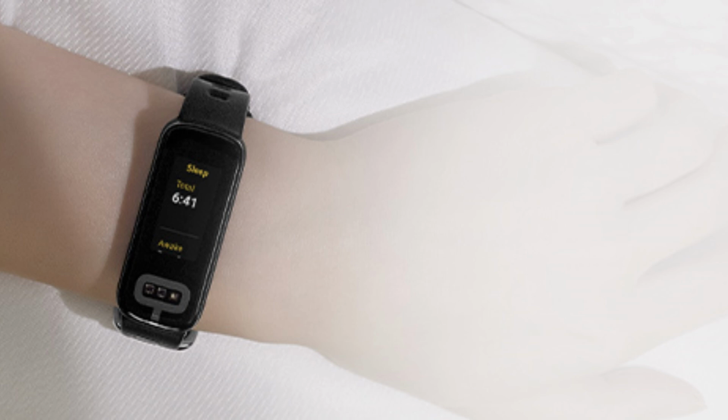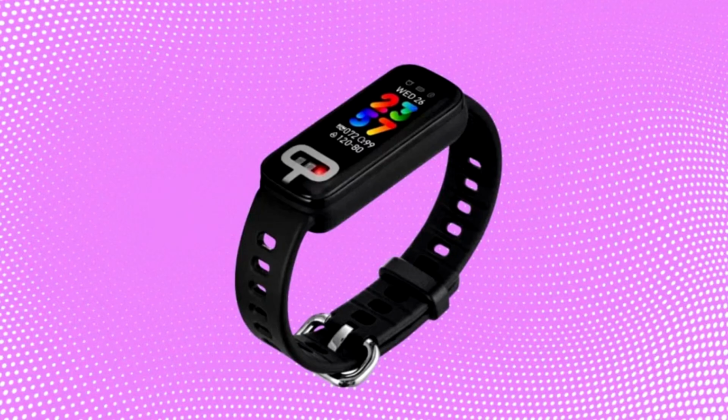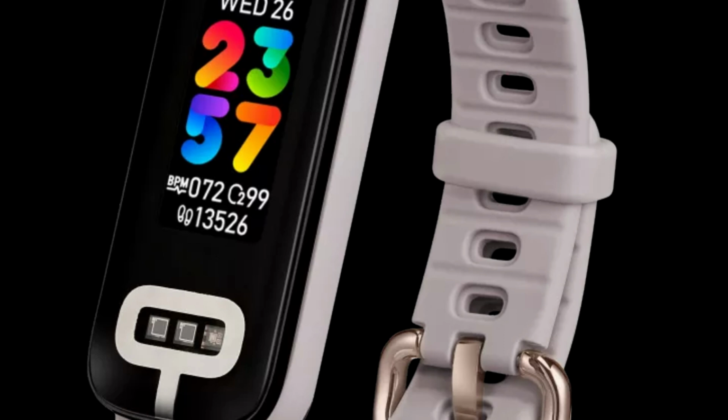So combining ECG and PPG, Asus claims they're aiming for higher accuracy in tracking, more so than maybe single sensor devices. Okay, so better data potentially. Potentially. They also mention using some advanced sputtering tech on the surface. Sounds like it makes it tougher, maybe sleeker too. Interesting. And despite all this tech, it's light. Yeah, under 27 grams apparently, which is pretty light for something packing GPS and 5 ATM water resistance. 5 ATM means swimming's okay. Yep, good for swimming and other activities.